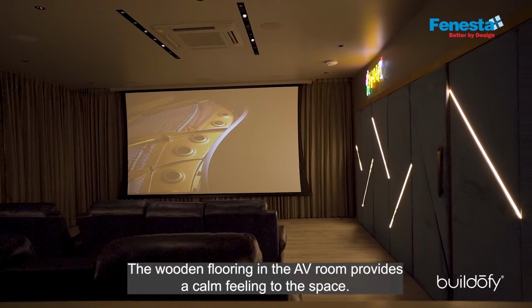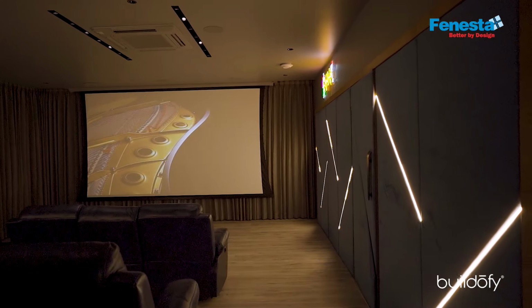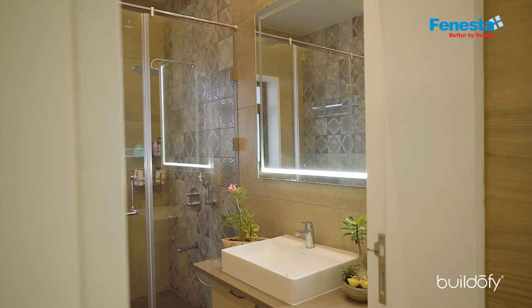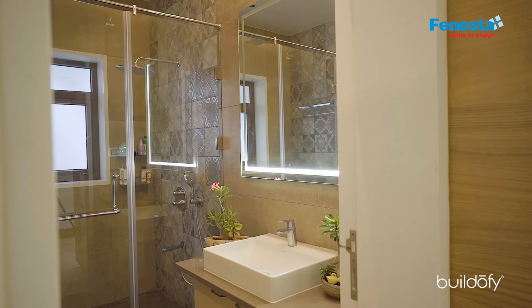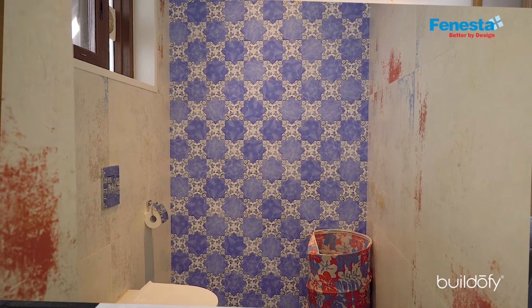While designing bathrooms, we have also taken great care. For different areas, we have tried to use different designs.